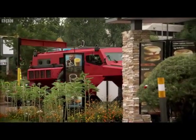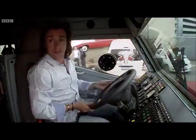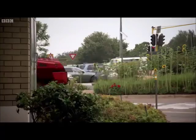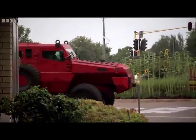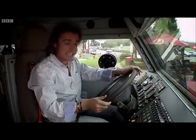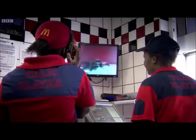Visiting a drive-thru, for example. Now, normally, at about this point, you'd roll down the windows and get ready to say, cheeseburger and chips, please. But the problem is, the Marauder's windows are for tough situations. They're 90 millimeters thick. They can shrug off an RPG. And as a result, you can't open them. So this is where it gets a bit awkward.